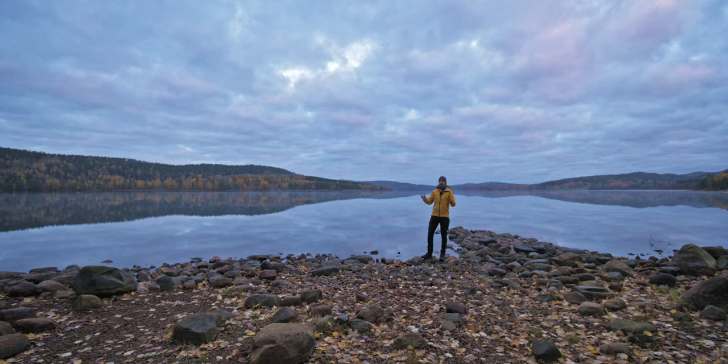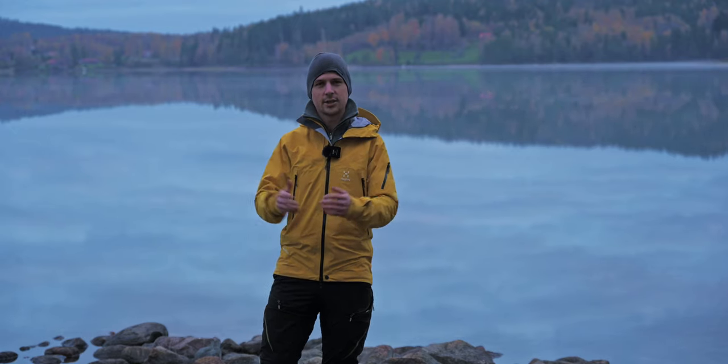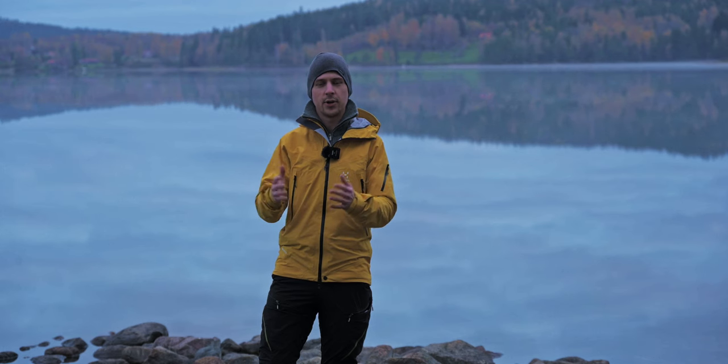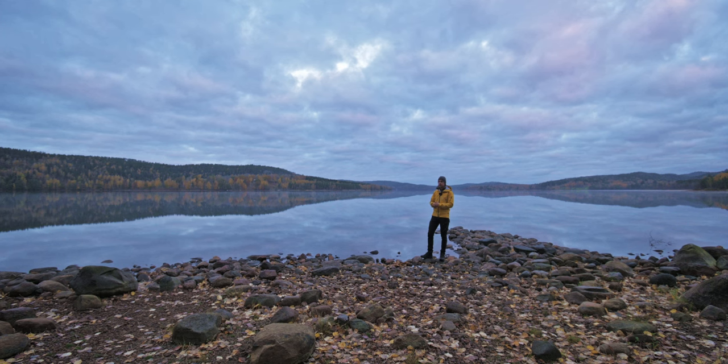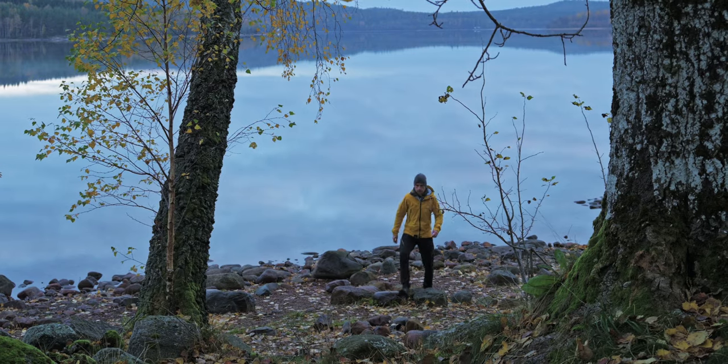So I'm standing here at the shore of Lake Edslan on its southern end. And Lake Edslan is one of my favorite areas in all of Dalsland. There's a road going around the lake, and that's what we'll be exploring today.